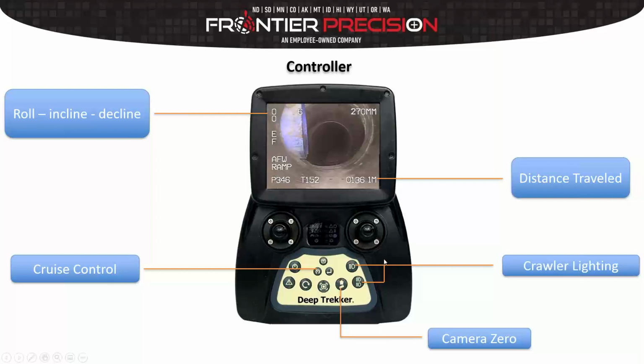These units also do have lights on board. That is a big deal, so you can properly see what's going on in those pipes. They are fully dimmable as well, so if you have too much light or not enough light, you can adjust that right on the controller itself. As well as it does have a camera zero, so again, sometimes you lose your bearings in these pipes. You can zero it back to normal or flat, so you can see exactly where you're at within the pipe.